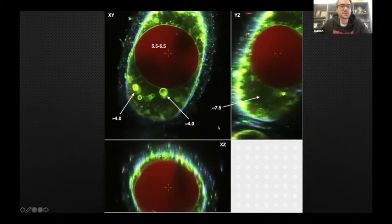And just for reference, this is an XY view, and then we take a slice down the middle and flip it. So this is the YZ view, where you'd just be turning it. And then this one is flipping it up into the XZ view. So you can see that this vacuole is fairly acidic relative to the cytoplasmic region, where it's around pH 7.5.